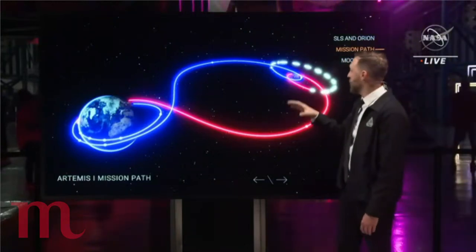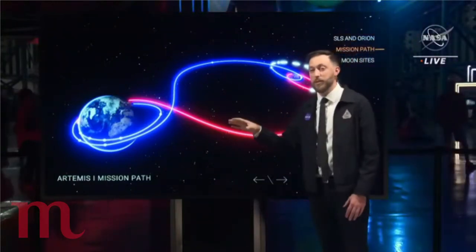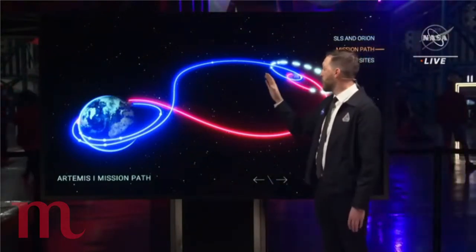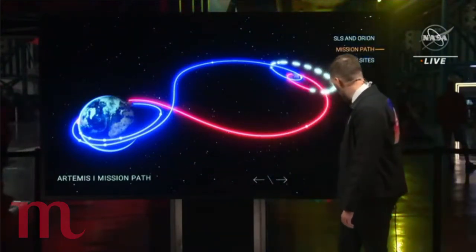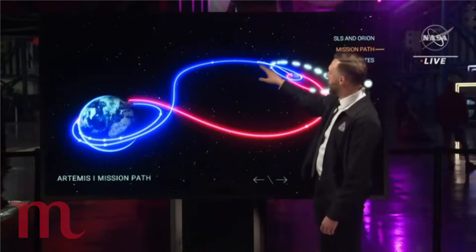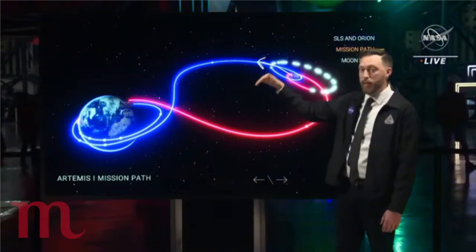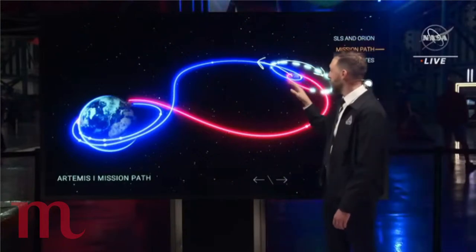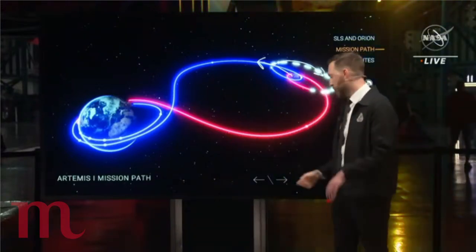Now, we call it distant basically because of the distance we're away from the moon. We're about 40,000 miles, a little bit less, off the lunar surface. And then we call it retrograde because the moon orbits planet Earth in this direction, going in a counterclockwise fashion, we're going to be entering into a clockwise orbit around the moon, opposite, retrograde.